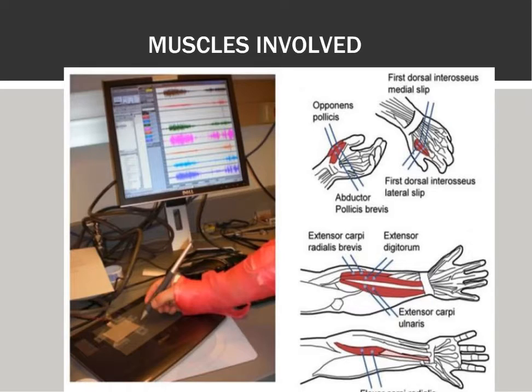Muscles involved. The surface electromyography will be used to measure the muscle activity of each participant as they perform all of the trials. The quantitative data will be collected using biometric data logging software by Biometrics Limited. Bipolar surface electrodes will be placed proximate to the interosseous of the first metacarpal, extensor digitorum, and flexor carpi radialis for each of the participants.